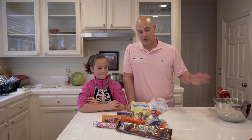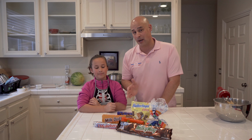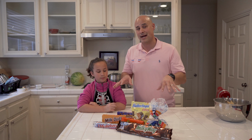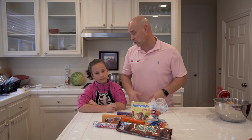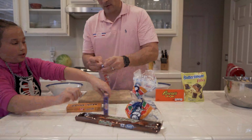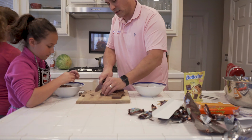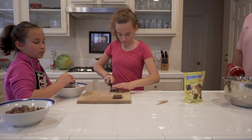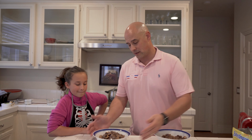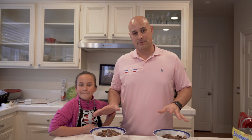Now that we have our cookie mix ready, Claire and I are going to take all the candy we've chosen to add to the mix, and we're going to open it, unwrap it, and we're going to chop it up into bite-sized pieces to add to our mix. Now, those of you who have to worry about peanut allergies, we make two different batches at our house. We make a peanut and a peanut-free batch. So we're going to chop up all that candy right now, separate it, and split our batch down the middle. All right, now we have our peanut-free candy bowl and our candy with peanuts bowl. And we're going to split the cookie batch in half, and we're gonna start baking.